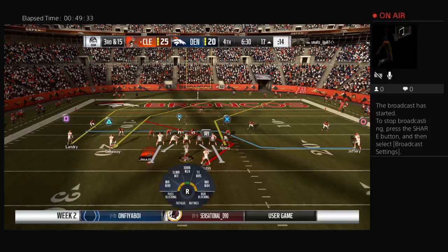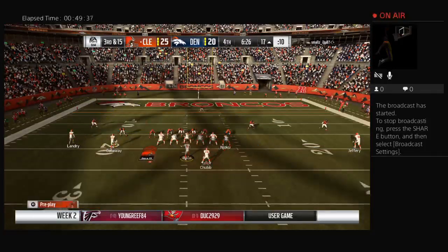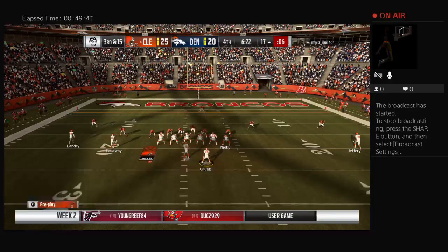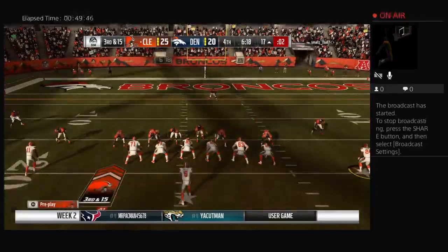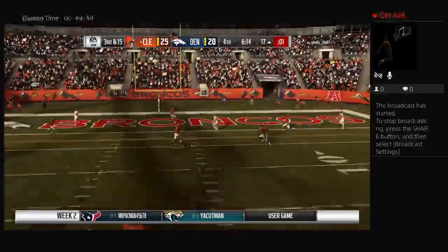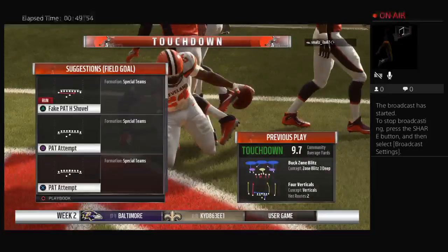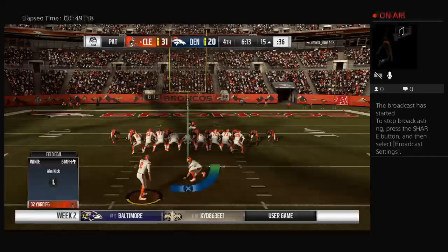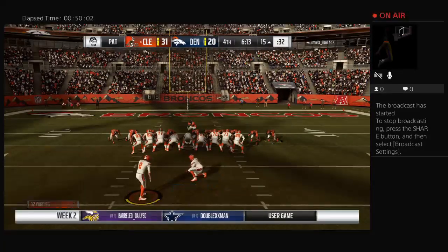Here we go now. Green 39. Detroit, Detroit. Gone. Working out of the gun, Mayfield. And this is caught. Touchdown, Cleveland. Nick Chubb, his second touchdown of the game, his third on the year. And the Browns add on to their lead.